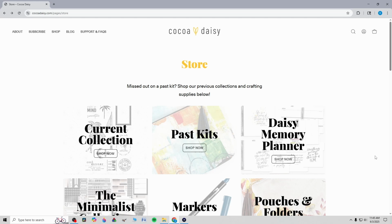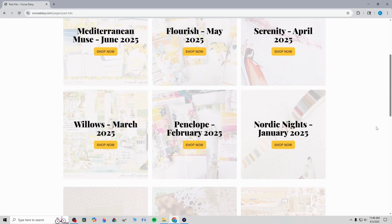Okay, so if it's not in the current collection, then we go to past kits. And these are listed by the date and all of this. I know that their website has recently been updated, so I wonder if all of these are a new addition. They're beautiful. Thank you, Coco Daisy, for adding them.